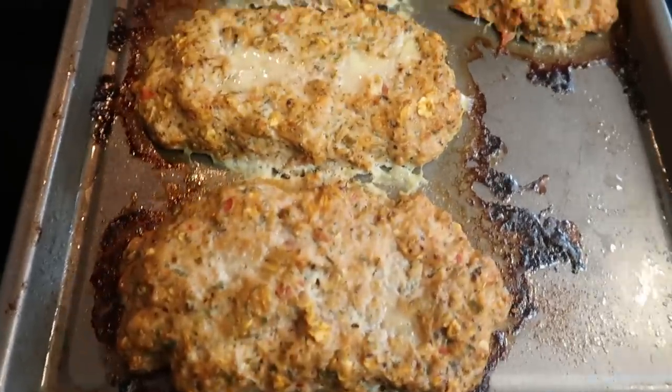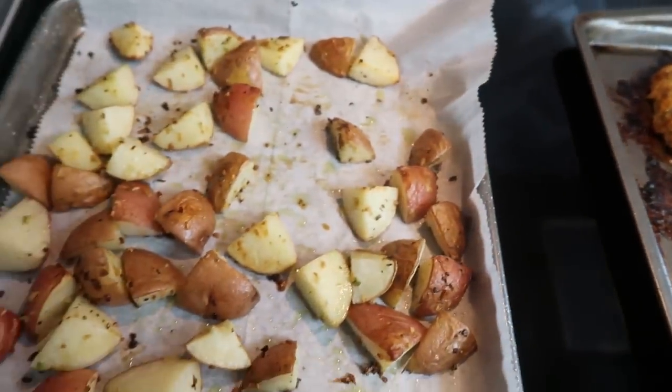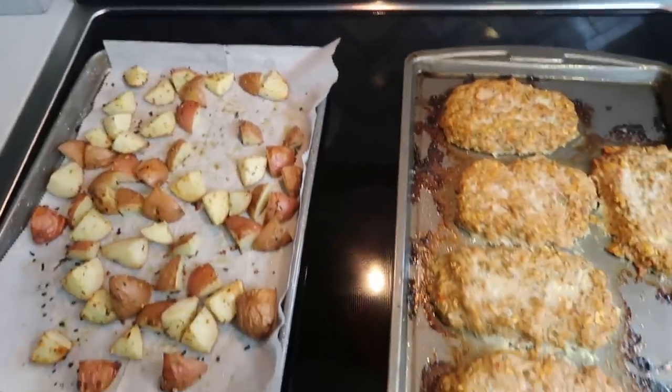So I just pulled the meatloaves out of the oven. They look delicious. And then I just also pulled out the potatoes. So we're gonna go ahead and get these plated up. We've got broccoli in the microwave and I'll be back to show you dinner and give you the smart points.